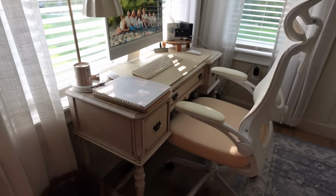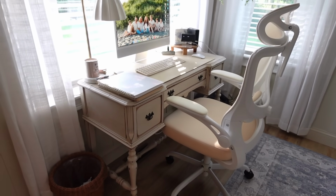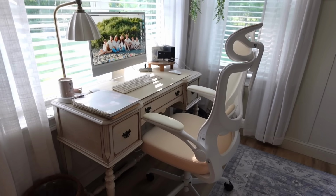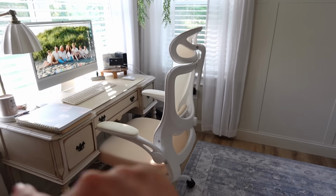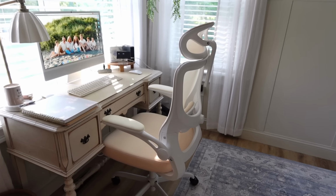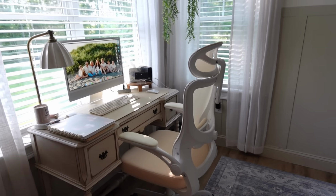This is such an adorable desk, but it really is more like a little vanity and it's just not working for in here. So I did purchase an L-shaped desk. It's a 60 by 60, and that should be here sometime next week. So you will see that. I will film that when I bring that in. So it's going to be a part 1.